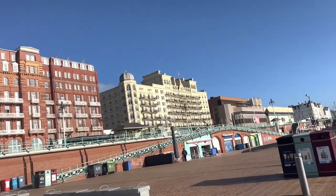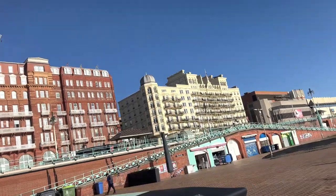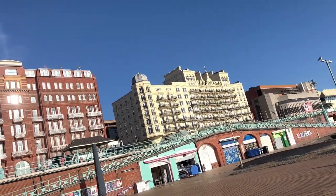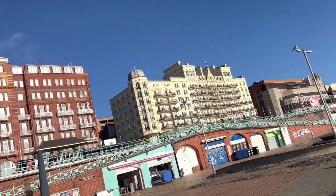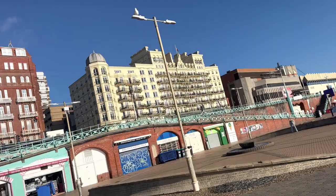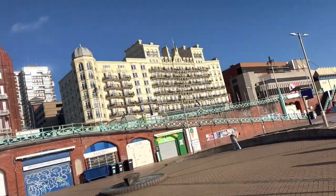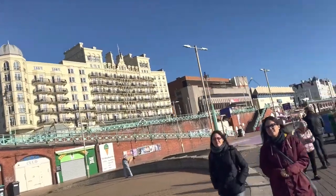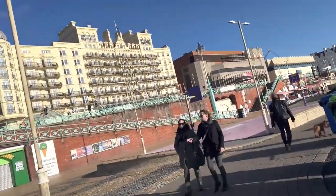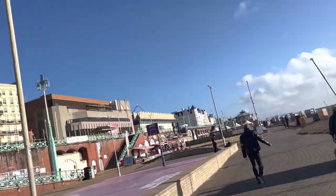And if you Google IRA bomb Grand Hotel Brighton, you'll see some pictures from the 1980s when the front of that was blown off. And unfortunately, people did die. Not as many as I think were hoped. They've certainly renovated it and put it back to its former glory. But where you see those balconies in the middle, none of that was there. The whole front of the hotel was blown away in an attempt to murder the British government of the time. However, that's history now. Hopefully we've moved on from that kind of thing and it won't happen again.